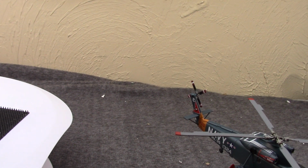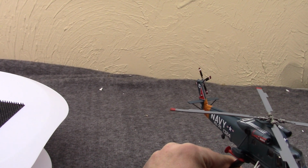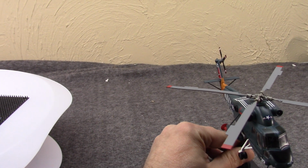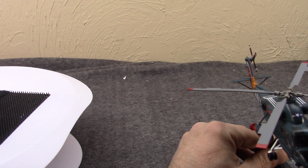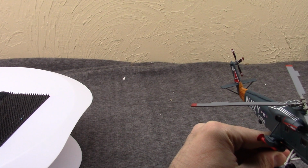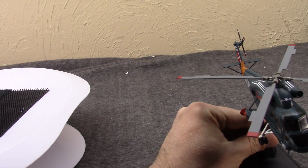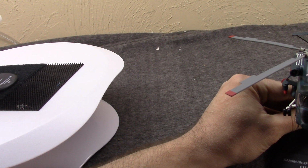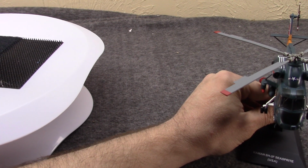This is the American SH-2 Sea Sprite by Kaman. It was also an anti-submarine chopper and also in service at the same time. But that's for another video.